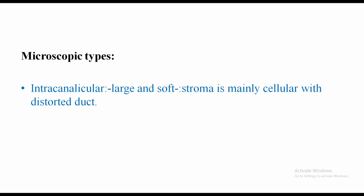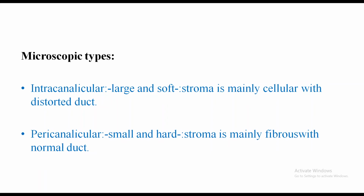Now there are microscopic changes, which are intracanalicular change and pericanalicular change. The intracanalicular change is large and soft. The stroma is mainly cellular with distorted duct. In pericanalicular, the features are, it is small and hard. The stroma is mainly fibrous with normal duct.